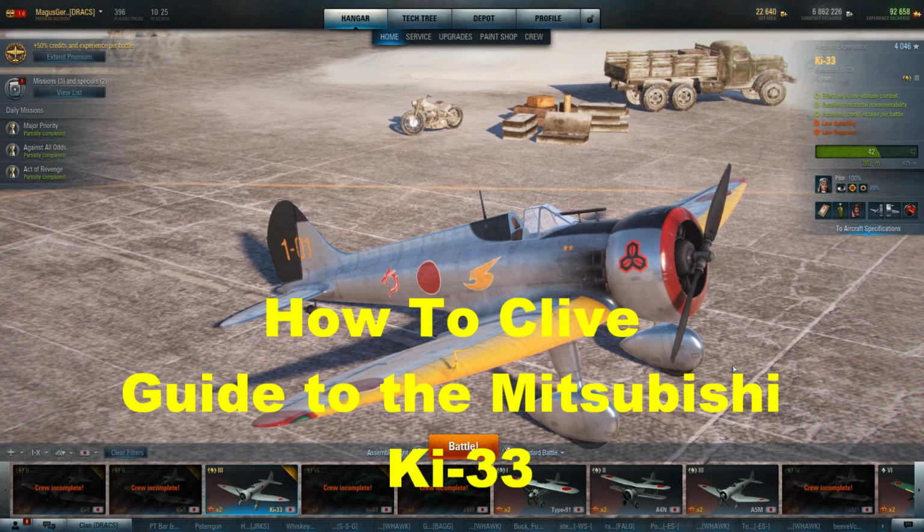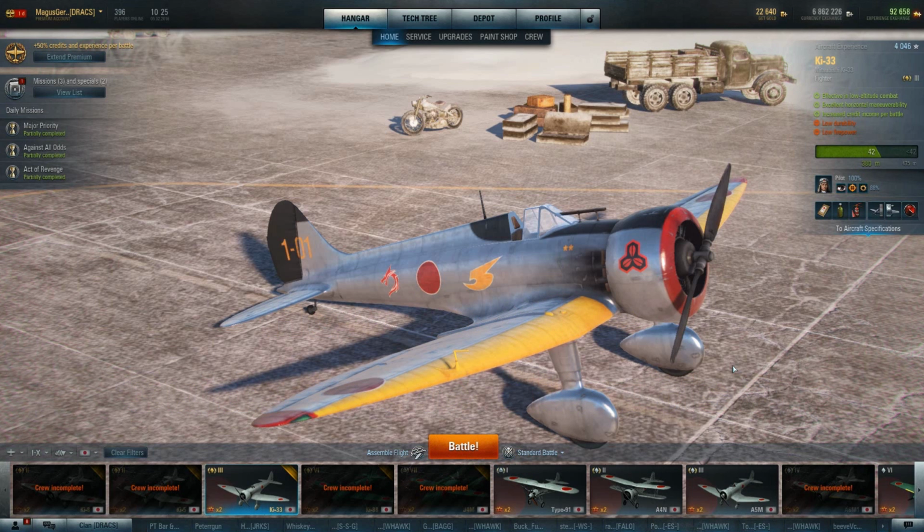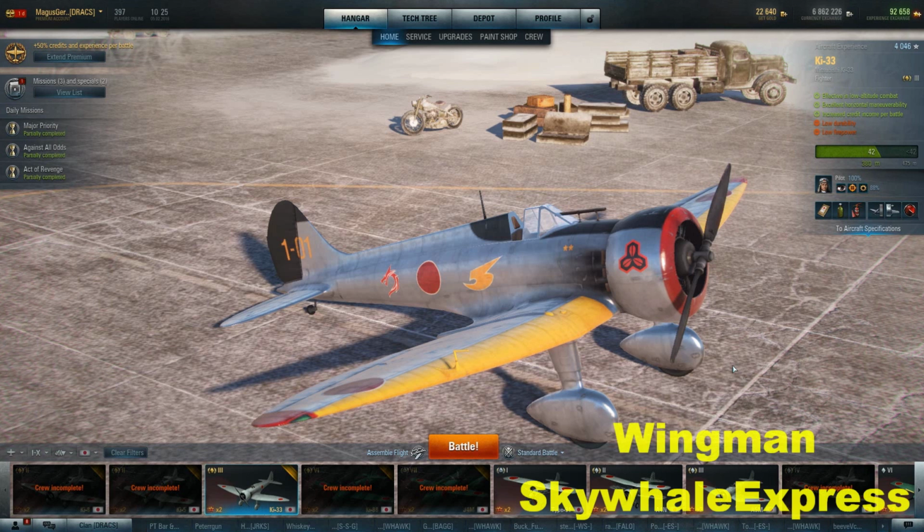Today I am going to be covering the final plane that I acquired from the Warcache event personally. There's several other Wings of the Warcache planes out there that others acquired through the event, but I already had them previously. So this is the last one for me.